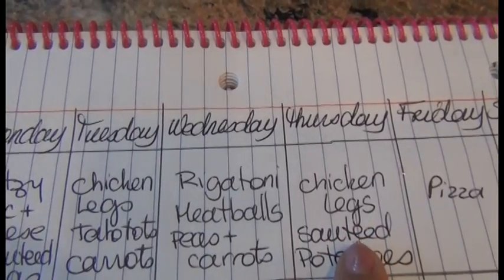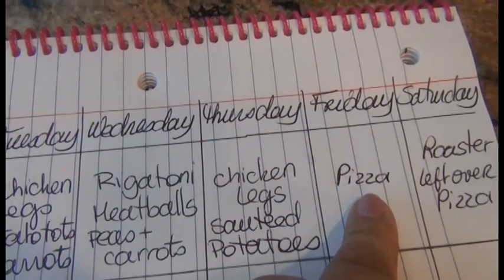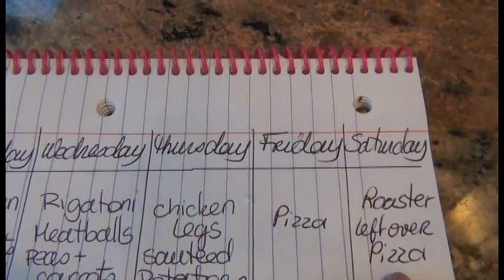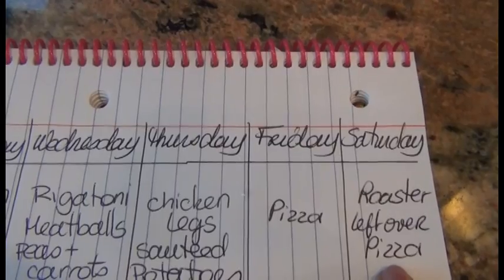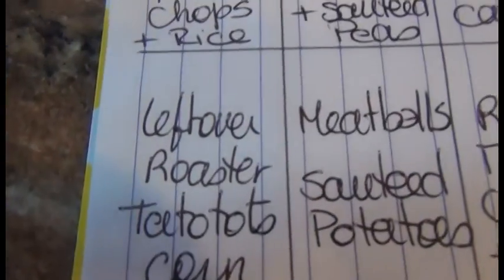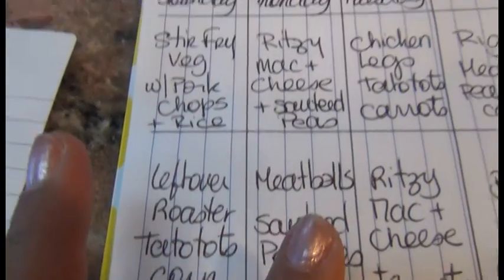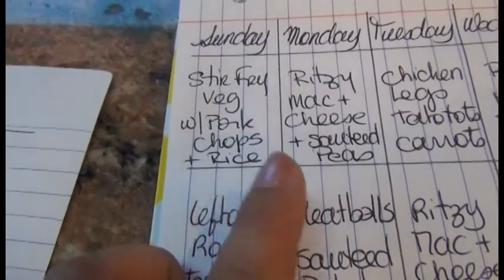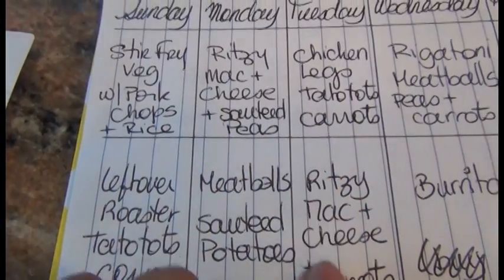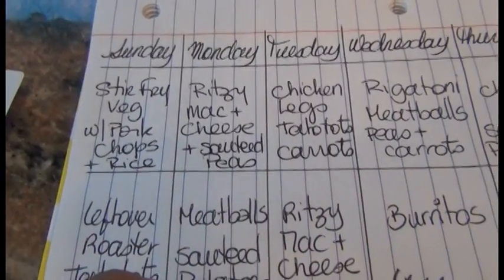I'll do chicken legs again on Thursday with some sauteed potatoes. And then Friday, we'll have the takeout pizza. I'll make the chicken roaster on Saturday, and we'll have leftover pizza with it. And then next Sunday, we have more leftover roaster and some tater tots and corn. I have another bag of meatballs, so next Monday it'd be meatballs and salted potatoes. I'll do my Ritzy mac and cheese and carrots again next Tuesday.